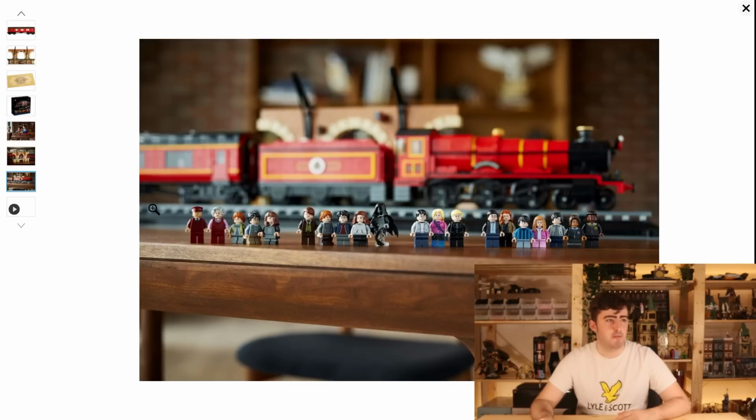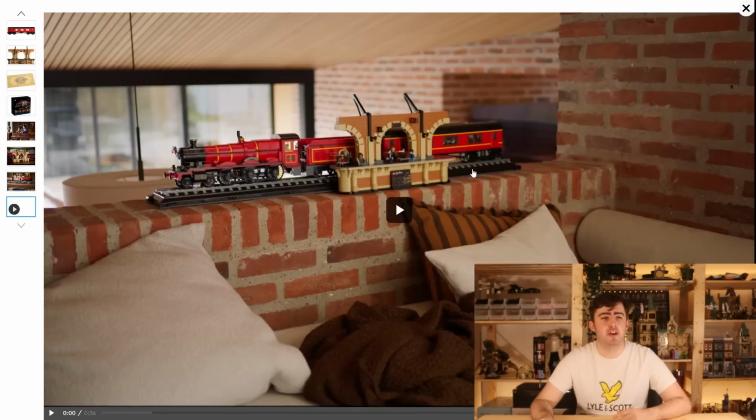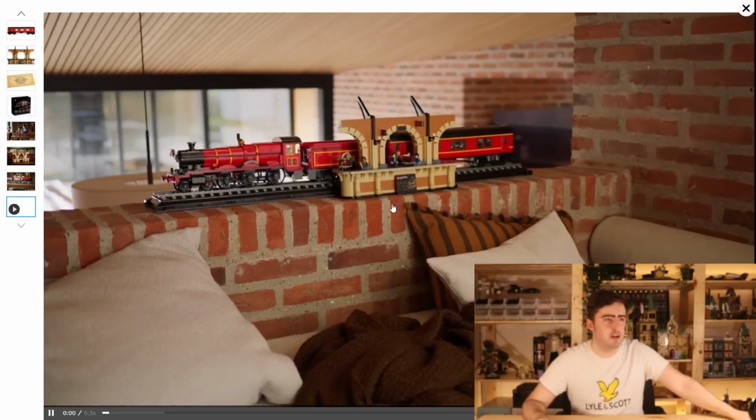So yeah, they're all the minifigures. Again, I'm not going to count them, but I'm pretty sure there's 21. I think it will say at the bottom of this page anyway exactly how many figures there are, but I'm pretty sure there is at least 20 in the set. And yeah, it looks fantastic. Let's have a look at the video now, which again, this is my first time seeing this video, as well as maybe you guys as well. So let's take a look.